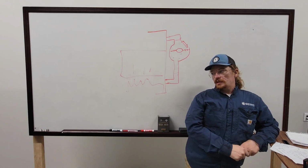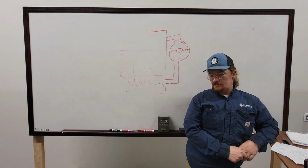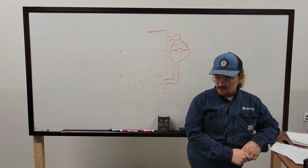Well, for loop temperature, 140 is probably just like your default. I want to set a temperature that I don't really have an idea of, so just set it to 140.